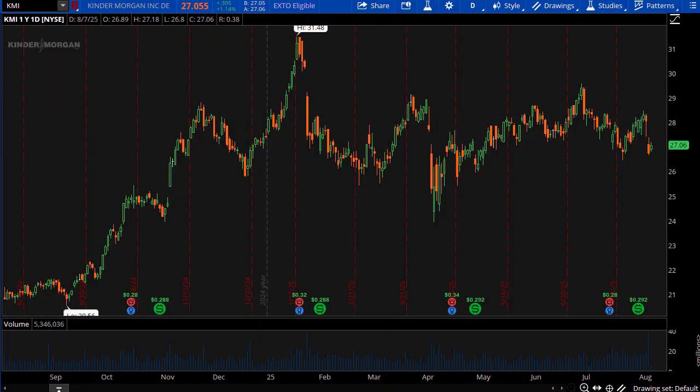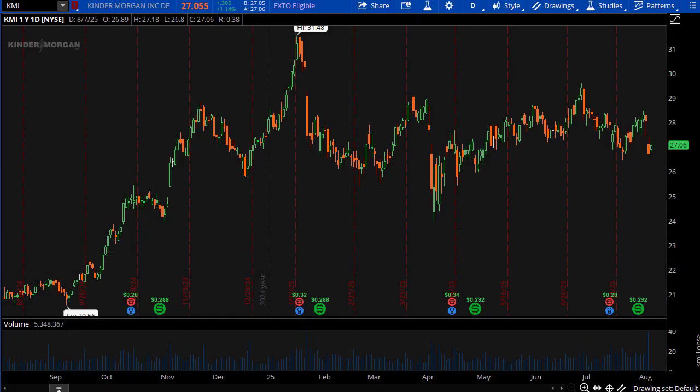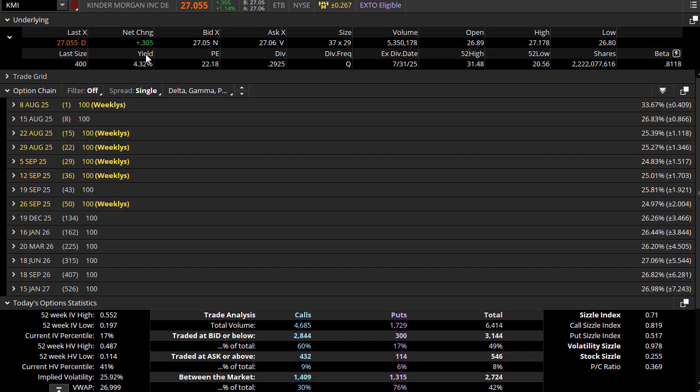Now, another one we might look at is KMI, Kinder Morgan. And you can see we've held this support level through here. It's a nice place. If it sits there and holds sideways, is it worth enough to collect those dividends? You can see the dividends are 29 cents, 29 cents, 28 cents, 28 cents. If we roll those 12 months of dividends together and divide it by the current price, that's a 4.3% dividend.